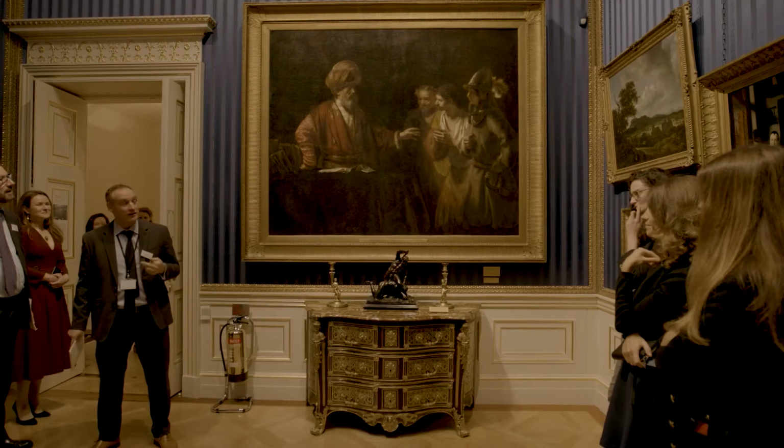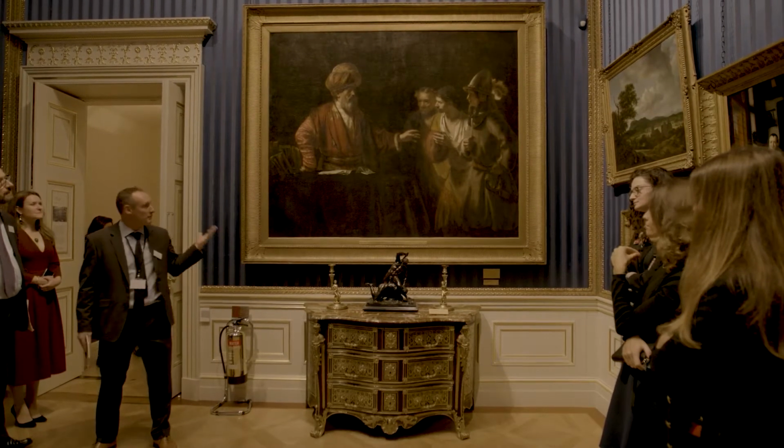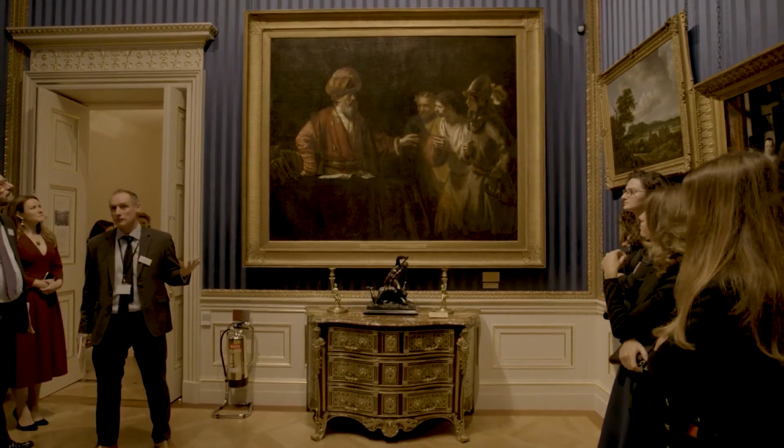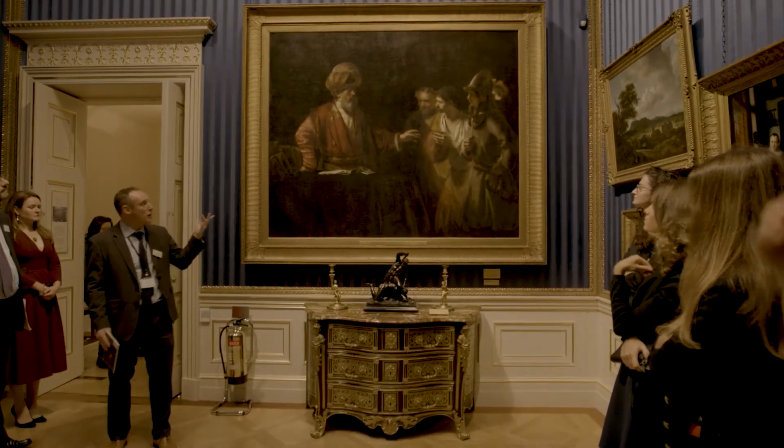And of course, we all have different eyes. Charles has a completely different eye to me, and we just always disagree. But it's about how you look and how you get to know an artist. I think it's really important that if you're a Rembrandt specialist, you see every single Rembrandt possible, because then you have a good visual memory, which will work well.